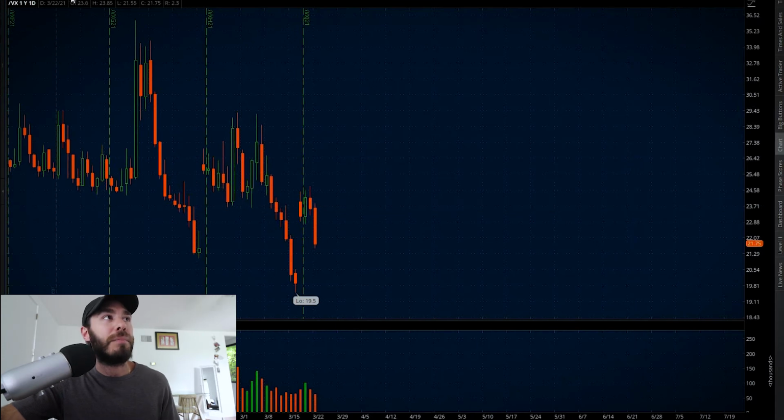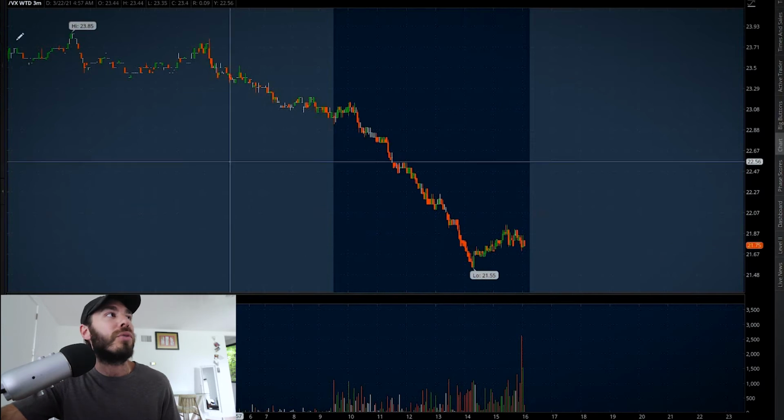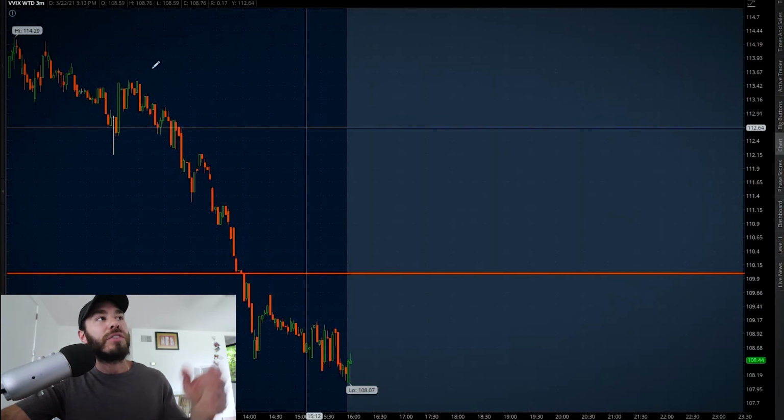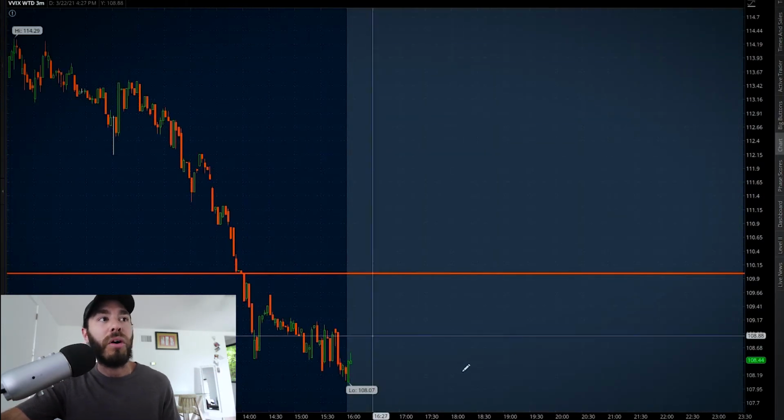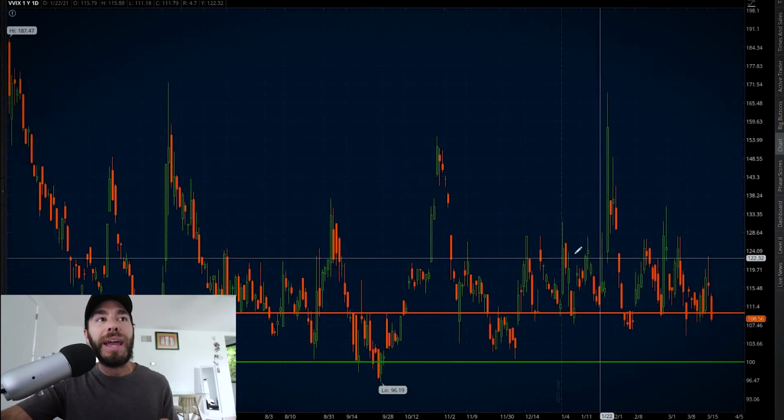Crumbling in today's tape, we just look at it intraday, trended down and trying to find a floor around 22 here. As for the VVIX, VVIX was just straight through the floor all day, and we're below that 110 line. So the VVIX is sitting at 108.